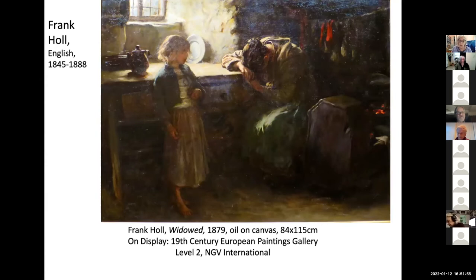Once Oscar Wilde had quipped that one must have a heart of stone to read the death of Little Nell without laughing, life became very hard for artists who specialized in pictures of death and destitution. Therefore, in 1880, Holl abandoned painting what had come to be seen as his morbid, sentimental pictures, and started becoming a successful portrait painter. He died at the age of only 43 in 1888.